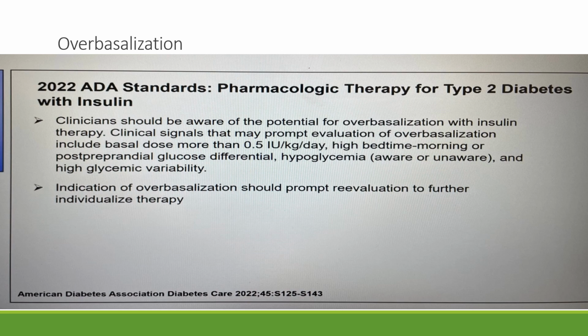If someone is on 3 prandial doses daily plus a basal, usually for most people, that ends up being about a 50-50. So 50% basal insulin, 50% prandial. There's variation there, but that's a good guide to use.